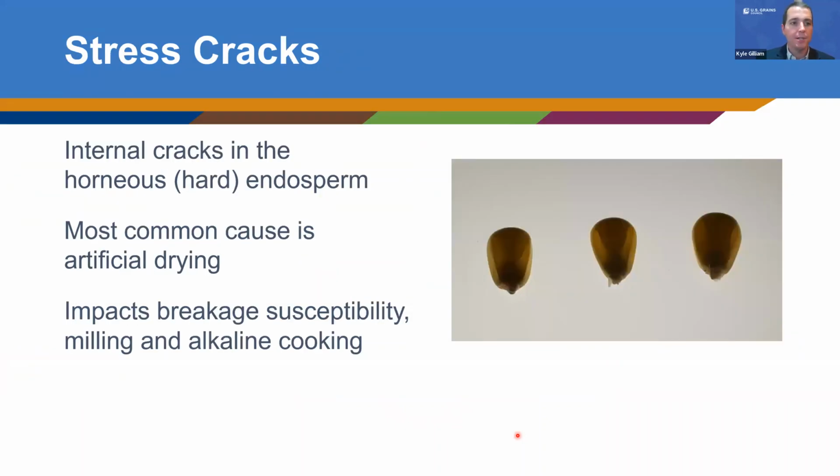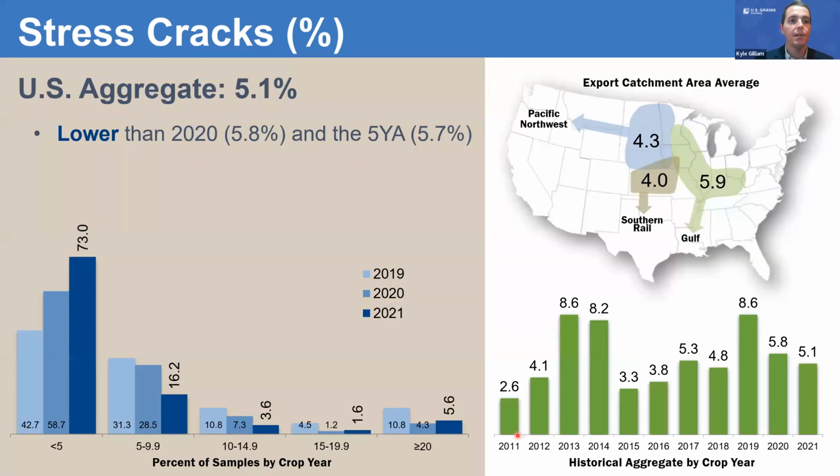So just a little bit more information on stress cracks. It's really the internal cracks in the horneous or hard endosperm. This is most commonly caused by artificial drying, which we had less of this year due to the lower moisture content at harvest. So less artificial drying typically means less stress cracks, and so that's actually what we see when we look at stress cracks percentage. Again, it's 5.1%. That's less than the 2020 and the 5-year average. So we had 5.8 then and 5.7. So we actually saw a pretty good year on stress cracks.